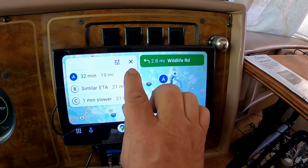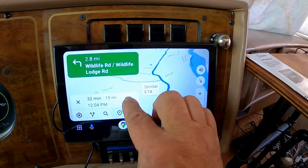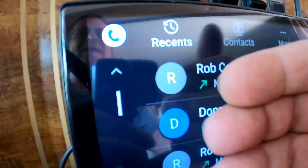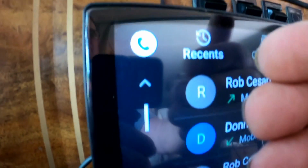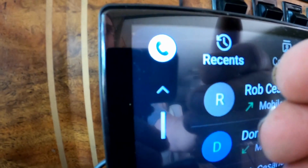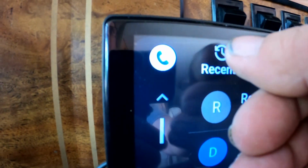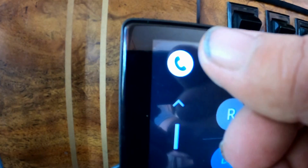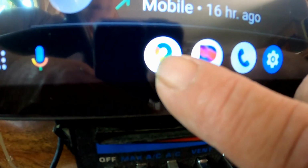Alright, so now what? Okay, there's my contacts. I guess I can make phone calls with it. Interesting. But hang on. I can't be showing you guys all my personal contacts and location and stuff.